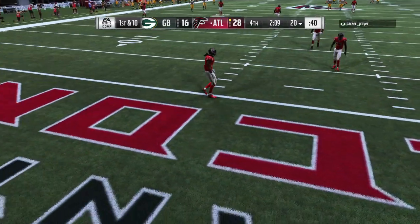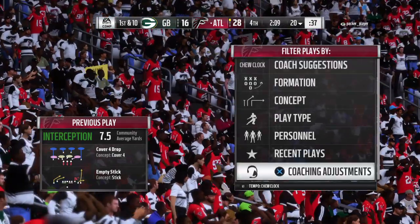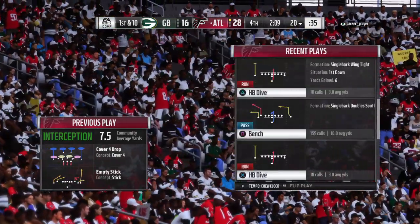And it's intercepted at the goal line. Ricardo Allen with a pick. And a big turnover there as his guys will get the football back.